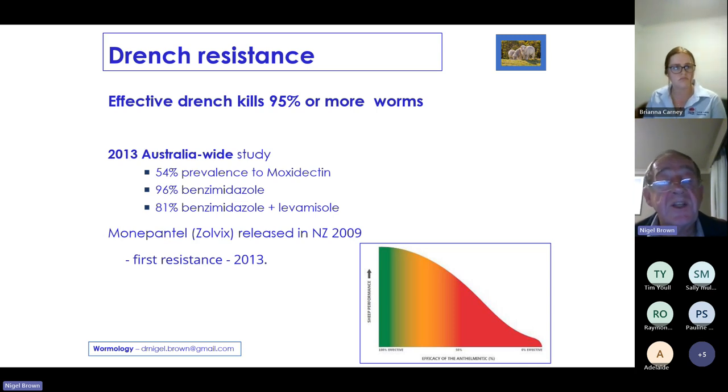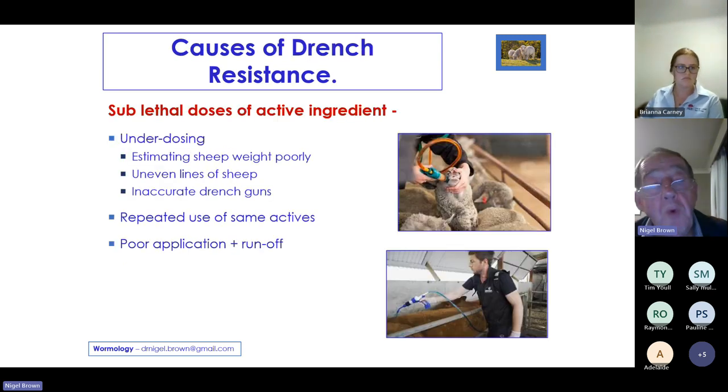So a good, effective drench should kill 95% or more of the worms. But if we look at the bottom of this, we can see that Zolvix, which was released in New Zealand in 2009, had its first resistant cases appear in 2013. So it didn't take them very long. And that's brought about by sublethal doses of the active ingredient. So it doesn't kill the worms, they survive, and genetically the ones that have survived lead us on into having resistance, because those are the ones that live on and can put their eggs back onto the ground. And it's been brought about essentially by repeated use of the same active ingredients.